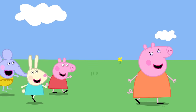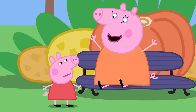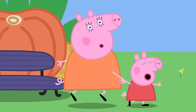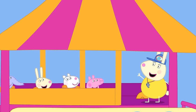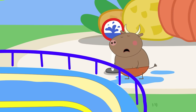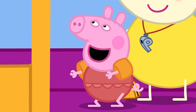Why don't we go on a ride without splashes? Like this bench. Ooh, what fun. Whee! We can go on that after. Come on, Mummy. Everyone has arrived at the new water ride. Celery Stick Falls. Uh-oh! Stop! Oh, it is very splashy. Very, very splashy.